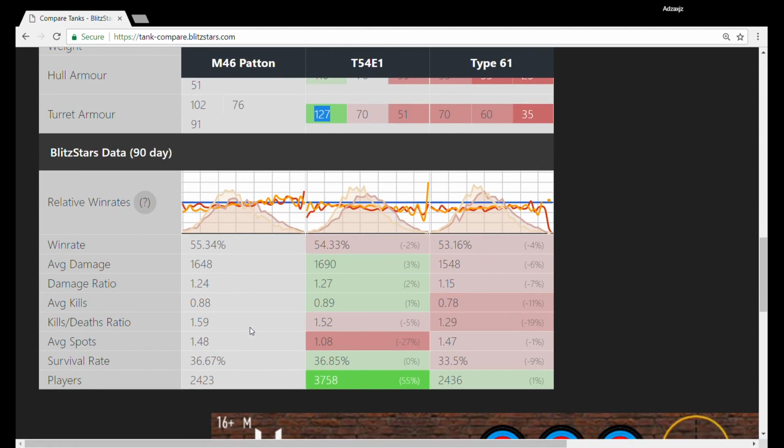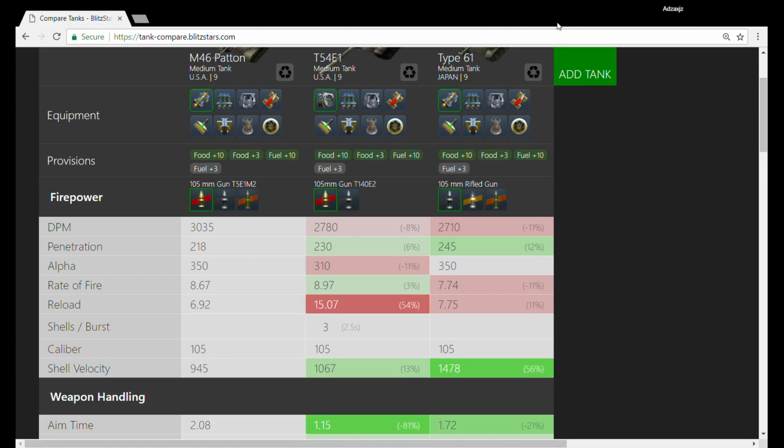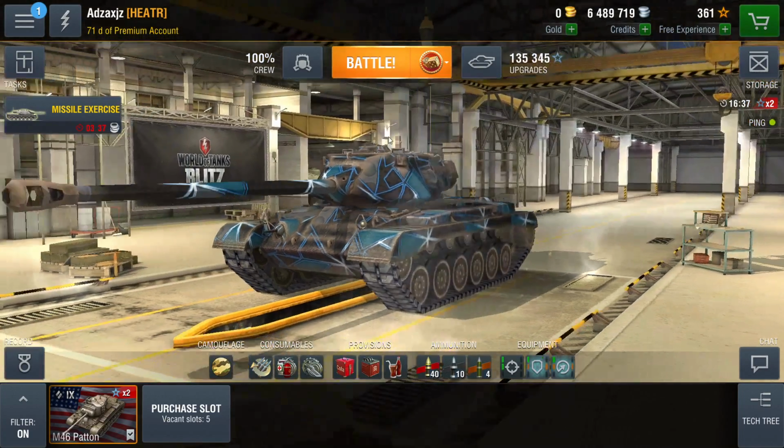And then the M46 Patton is not, wow. 4.2 kind of made people buy this tank. Yeah. Anyways, that's that. Let's move on to whatever's next. Okay, let's get some battles in.